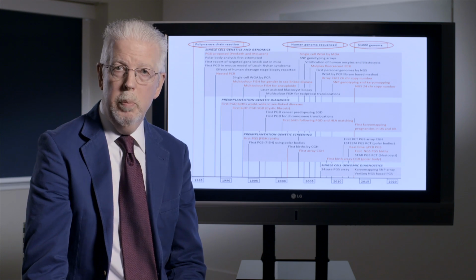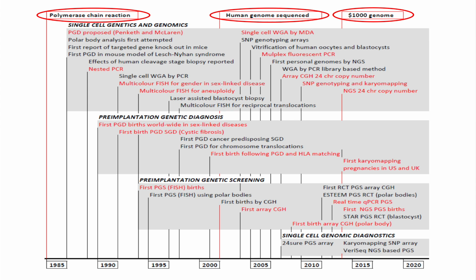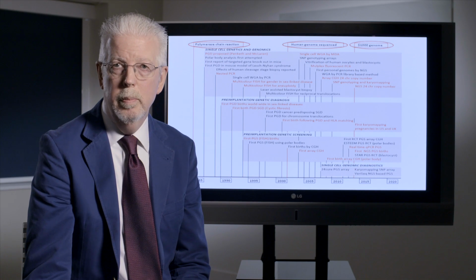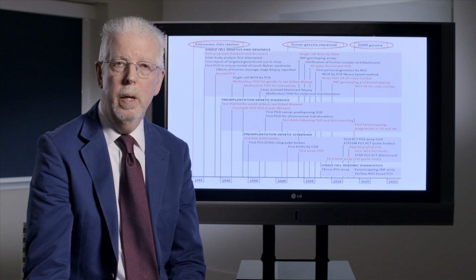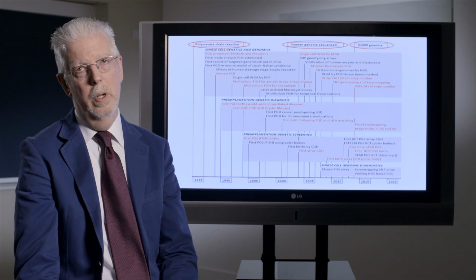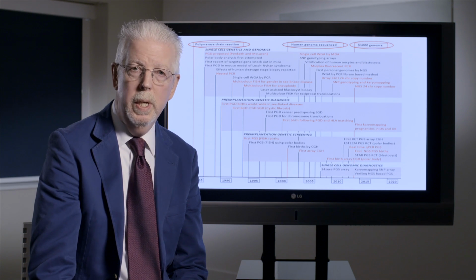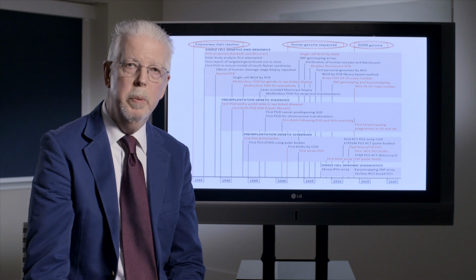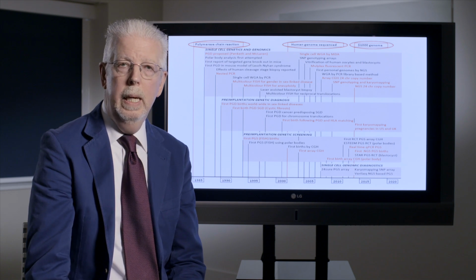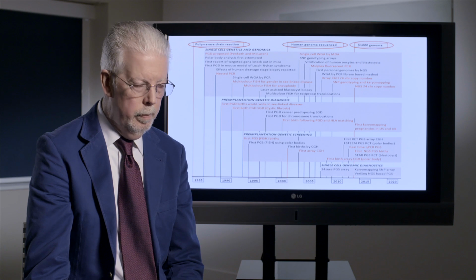And finally, and perhaps most excitingly at the moment, is the remarkable achievement of the $1,000 genome. That is to say, we can now sequence someone's entire genome for as little as $1,000. And that was announced by Illumina in January 2014. And this has opened up the real prospects of personalized medicine, and will also revolutionize pre-implantation genetics.